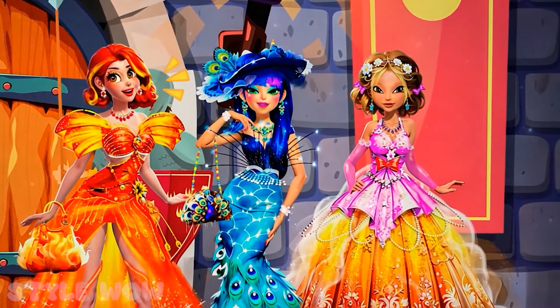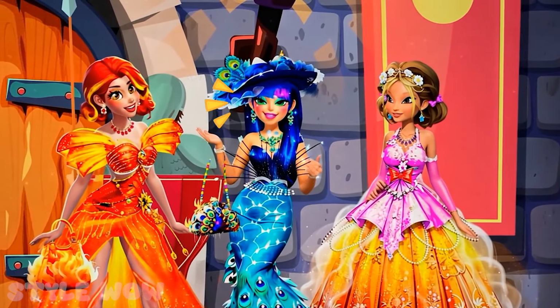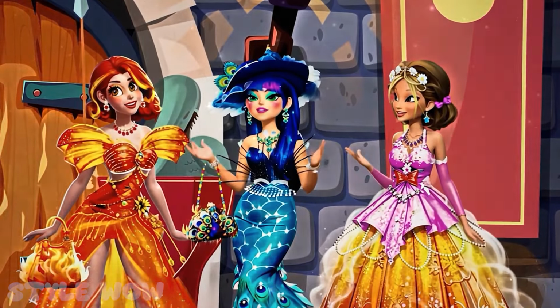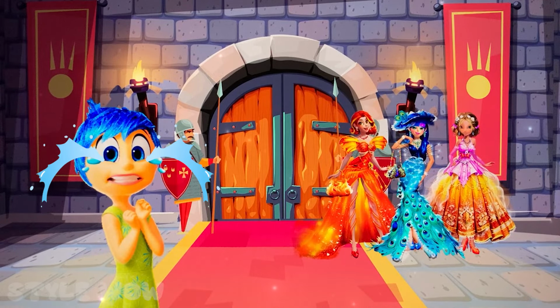Look, a country girl standing in front of the palace gate. Excuse me, but only real princesses can enter. Oh no! How can I get into the party?